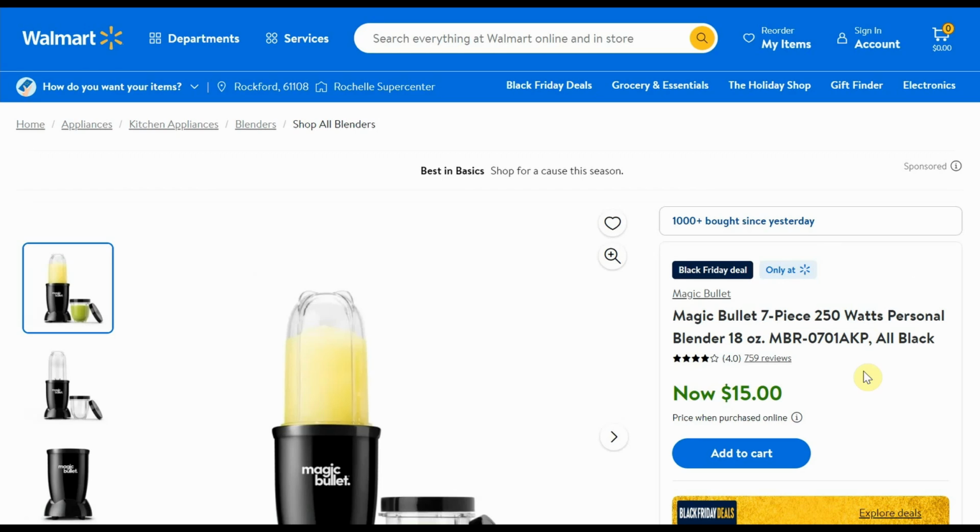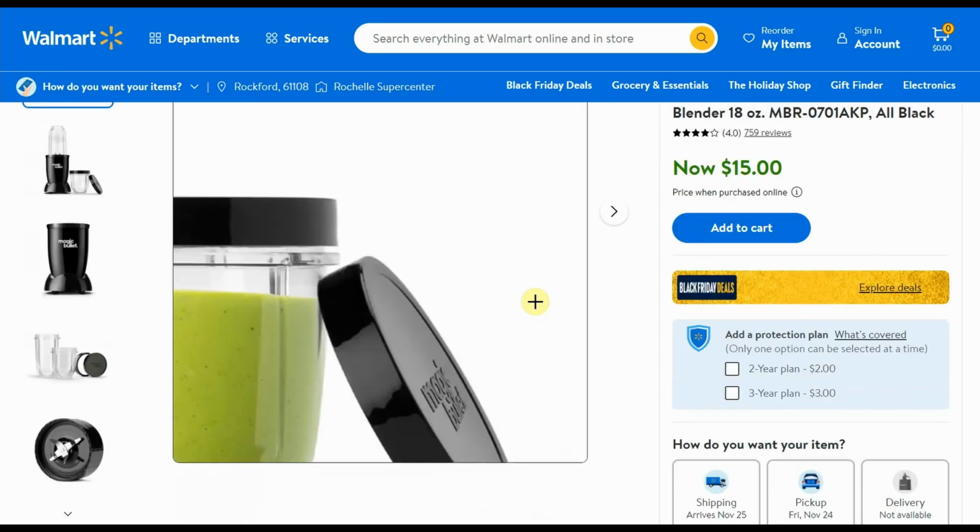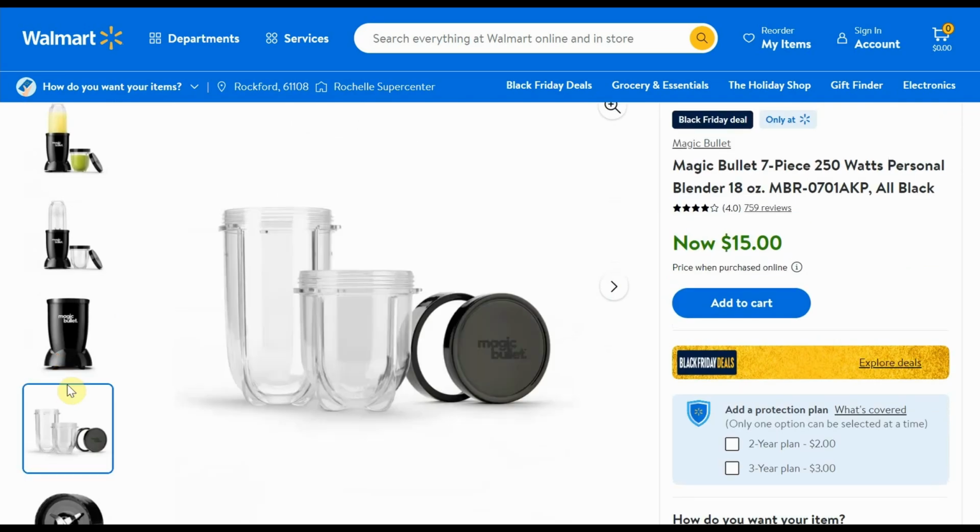All right. Let's move on. Making me sad. Magic Bullet 7-piece 250-watt personal blender, 18 ounces. It's only $15. Comes with the little cups. Remember when these first came out?